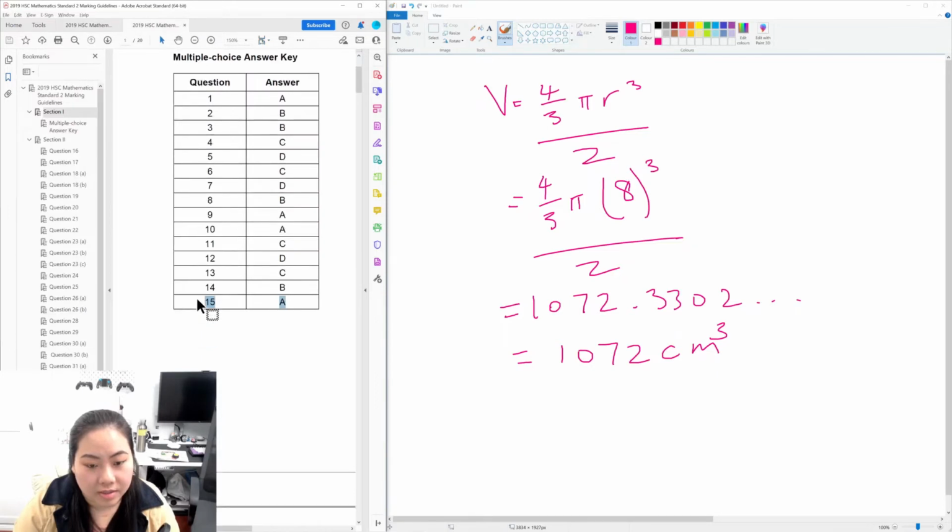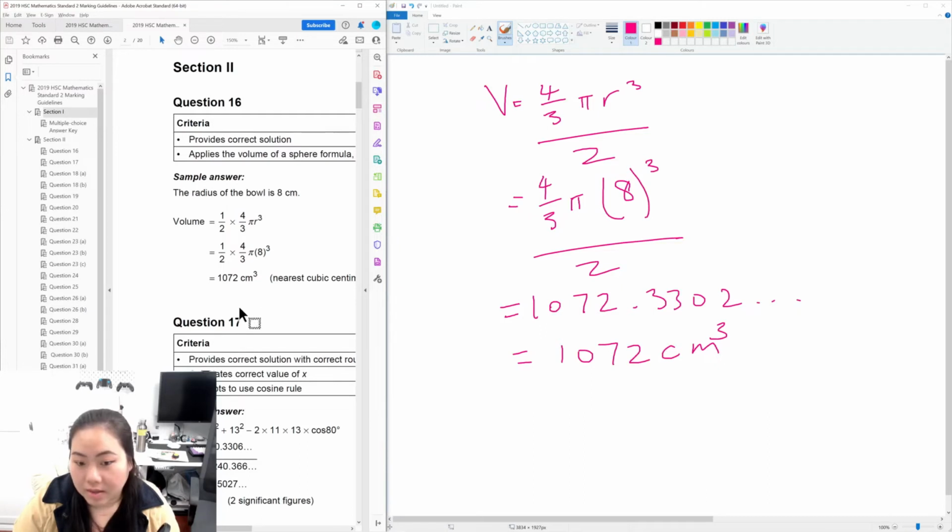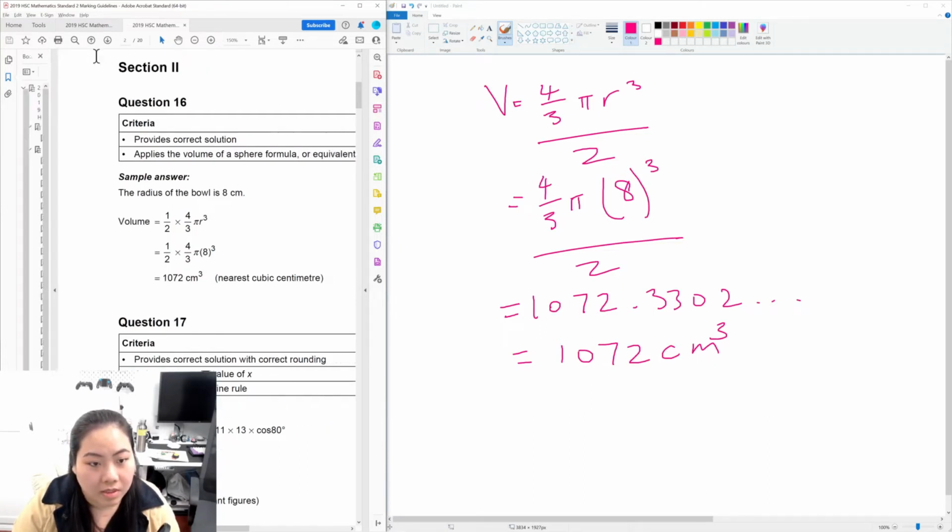Let's check it. 16. Can you see that? Yeah. 1072 cubic centimeters.